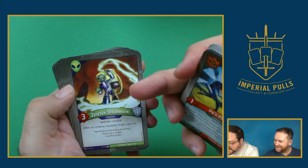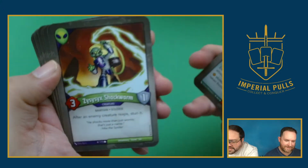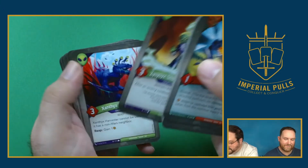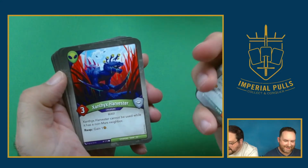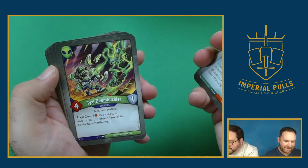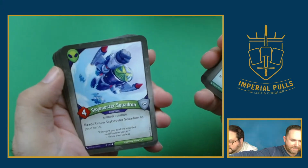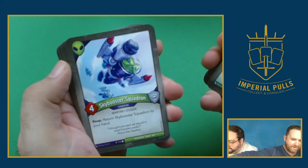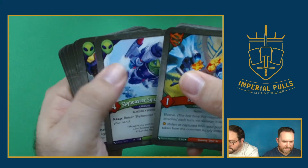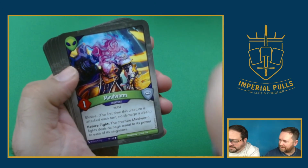Sizizix Shockworm. That's pretty good. Right? I would say that. Xanthix Harvester. He's got too many eyes. Tixel Beam Buckler. These guys are cool. Let's just move that camera down a smidge. All right, I want to see more of this stuff. How's that? That's good. Sky Booster Squadron. I know it's Squadron, I just say it like that. Says the guy who last week was talking about the 321th.